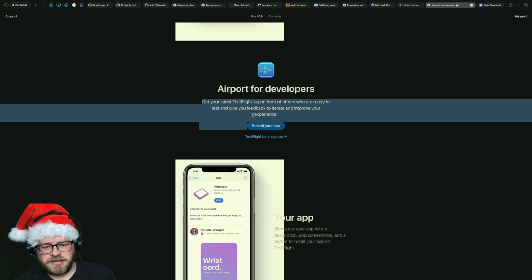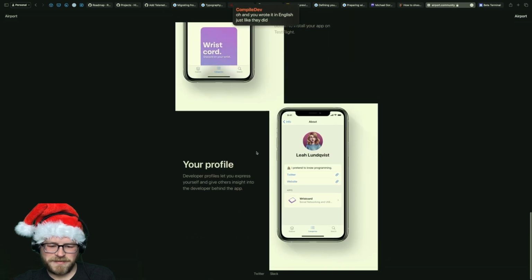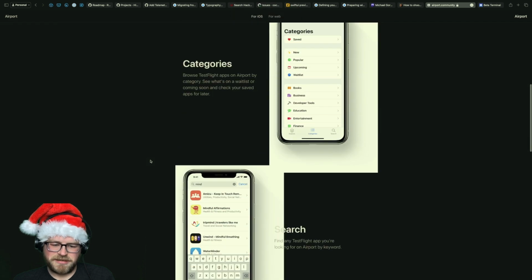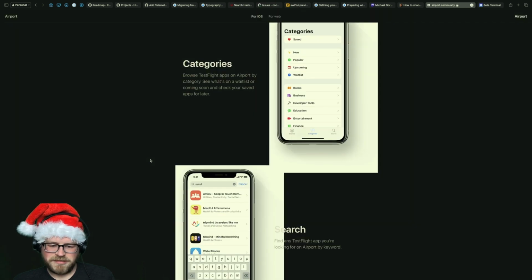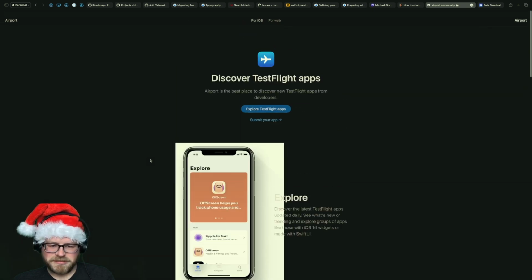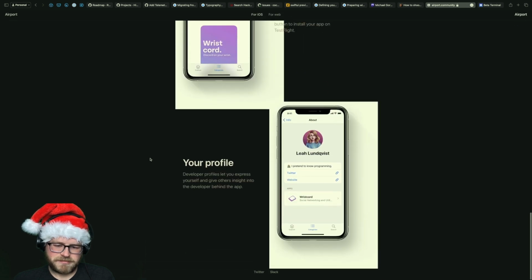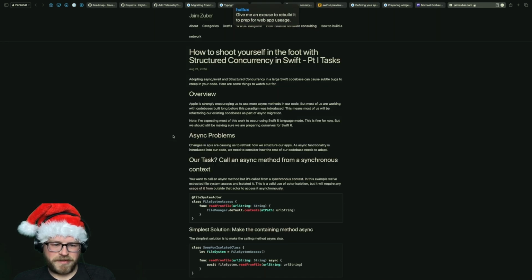Yeah, and again, this is exactly identical as well. So that one, they might have some legs to stand on. Having a similar website design, no, that's not a thing. That's not copyright infringement. Copying the exact text that they have, yeah. Gives you an excuse to rebuild it to prep for web app usage. Yeah.